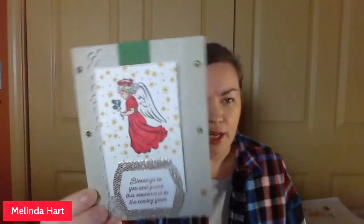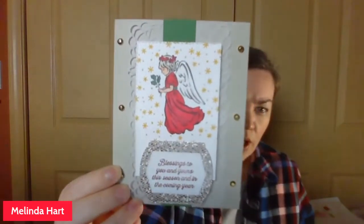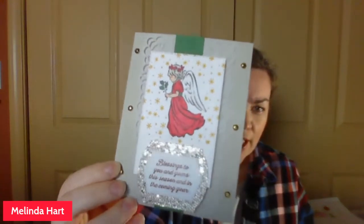So here are the cards from the class. This is card 1 of 4. And let me see if, there we go. Hopefully you guys can see that okay.